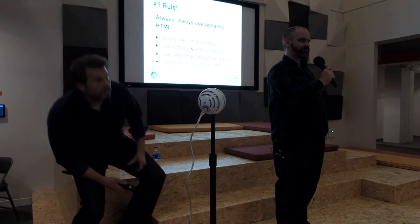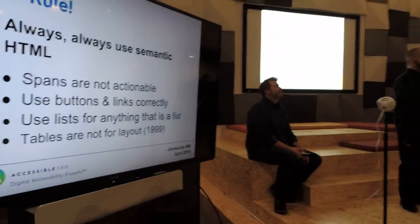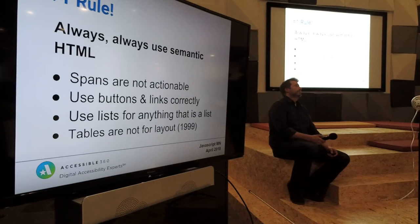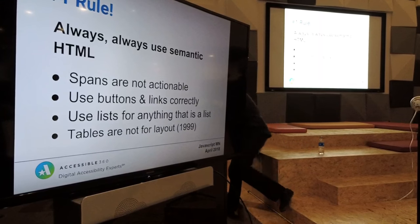So, let's talk about the number one rule of accessibility. Always, always use standard markup. Use HTML properly, semantically, as it was intended. Just doing this will take your accessibility forward by leaps and bounds.